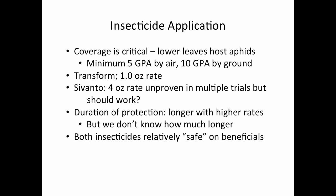And I was talking to a farmer last week about this very same thing, about coverage and the importance of coverage. And the comment he made to me was, water is cheap. And I know that if you're making an aerial application, the guy's paying for fuel. But with our ground applications, it makes no sense not to go with the higher gallonage volumes and get good coverage.